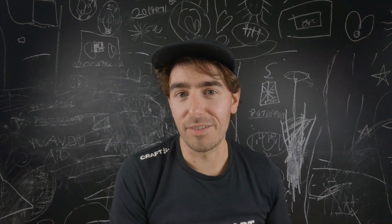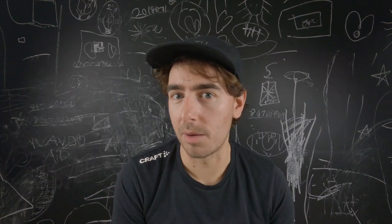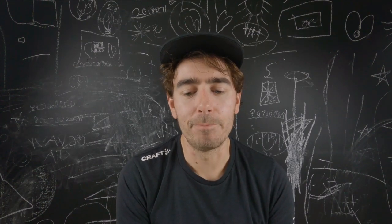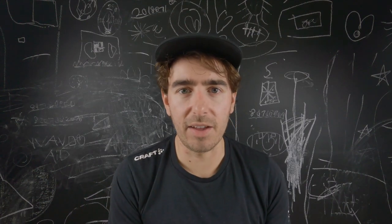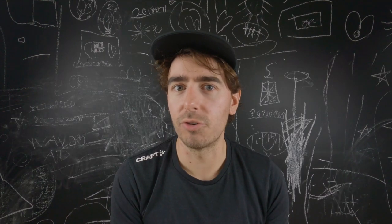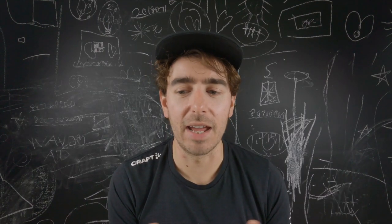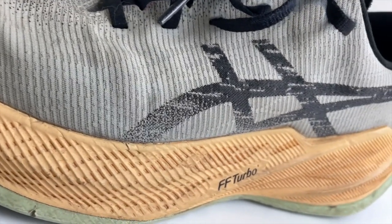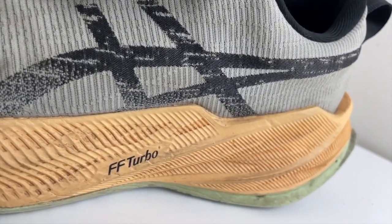I can't wait to try the Super Blast 2, which will be coming next year, I'm sure, sometime in the later half of the year. But I just love the shoe so much. It got me excited about running. It got me into the running shoe nerdom that I absolutely love. And so that was my favorite shoe of 2023.